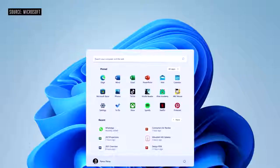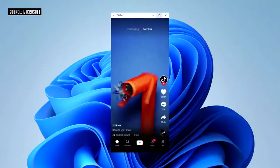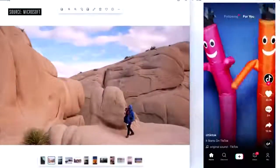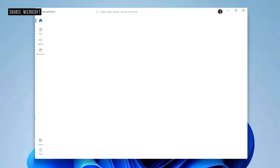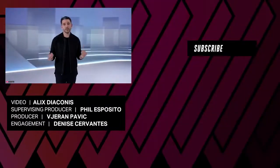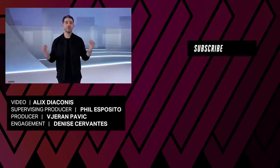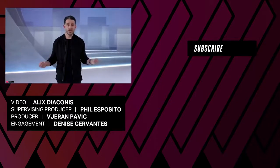Just one more small surprise. Android apps coming to Windows. They can be integrated into Start. They'll be integrated in your taskbar. You can window the way Carmen showed you earlier with these apps, and they're discoverable through the Microsoft Store using the Amazon App Store. We love that the Microsoft Store continues to be more open, inviting our developers in, inviting more apps into the store, inviting you as our customers to use any app that you love.